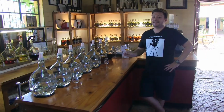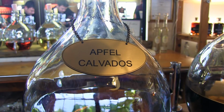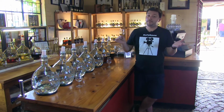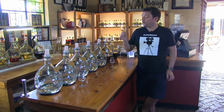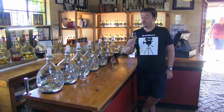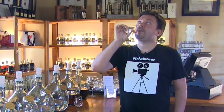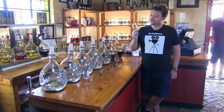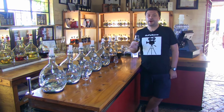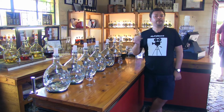Cheers. Next one on the list is the Apfel Calvados. Again, Apfel, apple of course. So it's more likely like apple brandy. Usually I prefer a cognac, but let's see. So this one rested for 10 years in French oak barrels. So that sounds very promising. Let's have a sip. Would not be my preference, but I'm sure a person who likes Calvados would actually love it. But still, it's worth a second sip.